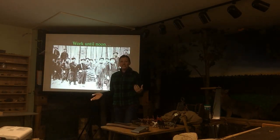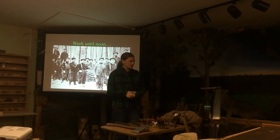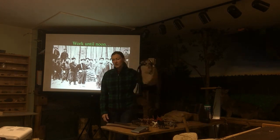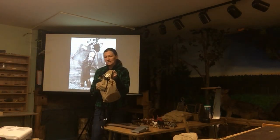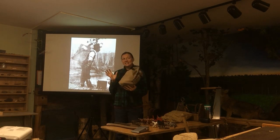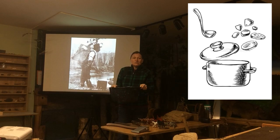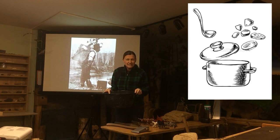So all of the lumberjacks are gonna work from sunup until noon. And at noon, we have a little bit of a break so that we can eat our lunch. But we're not gonna hike all the way back to the camp for lunch. And so thankfully, there is the job of the cookie. The cookie is the person who has all of our food and all of the plates and cups and things in a big backpack. And he takes the kettle, and a lot of times it's like an all-in-one meal, like a stew or maybe some bread or some biscuits that go along with it.